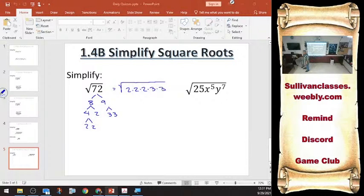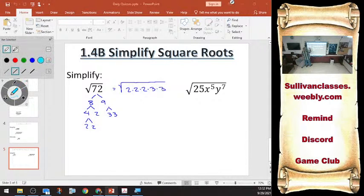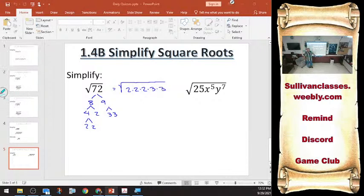So, one year I did 4 and 18. Perfectly legal. And the 4 splits up to 2 twos, and the 18 is 2 and 9, which is then 2 and 3 and 3. So, it's still a triple 2 and double 3. Regardless, what am I looking for to get out of radical jail? Doubles, pairs. If there's a pair of 2s, one gets out. If there's a pair of 3s, one gets out. So I've got a 3 times 2, or 6, on the outside, and a little lonely 2 on the inside. Now that's one way.